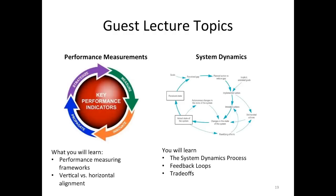System dynamics is a hot topic right now. It is an approach to understand the behavior of complex systems, where there are a lot of nonlinearities and feedback loops. What you expect to learn in that topic, which spans probably half a day, is the system dynamic process, the feedback loops, the trade-offs. This is very useful for understanding how different subsystems influence each other, and for analyzing and comparing assumptions of mental models.